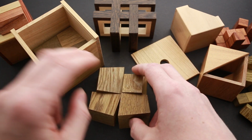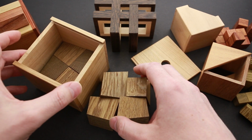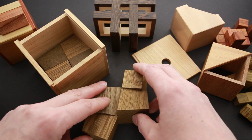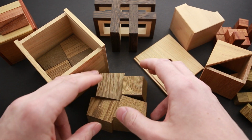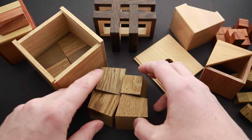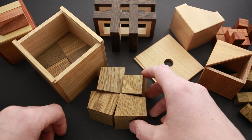And for those of you who are fans of Dr. Volker Latusek puzzles, Pelikan is going to make a couple of other Dr. Volker Latusek puzzles in the next collections.